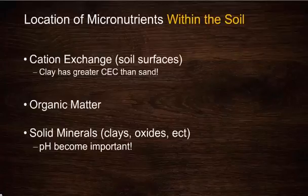So then, where are these micronutrients going to be located within your soil? Typically, when we talk about calcium and magnesium and potassium, we say well, they're on the cation exchange. They're on your CEC. They're absorbed with the soil, and they can come on and off. Micronutrients can be there too. They can be on that exchange. Because it's a smaller amount, we don't necessarily include it in the soil test that you see on the CEC.